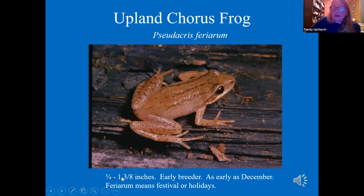They breed in December. That name, Pseudacris, means false cricket, because they might sound like a cricket to some folks. Feriarum means lover of the festival. Now, maybe that means because they breed during the Christmas holidays, it's the lover of the festival. Or it may be because they sing day and night, that it's like they're having a festival. It's hard to tell which is which. But let me play that for you. And it sounds like someone taking their thumbnail and dragging it down the teeth of a comb.